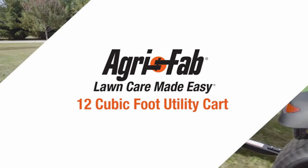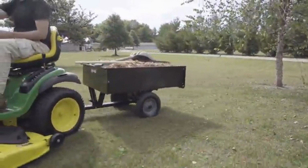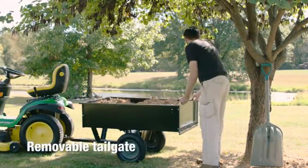Agri-Fab 12 cubic foot utility cart makes yard chores easier. Inspired by in-depth customer research, the cart offers several useful features, including large tires for easy maneuverability over rough terrain and a durable steel bed to ensure a long product life. Unloading is easy with a removable tailgate and tailgate guides.